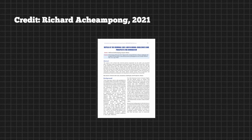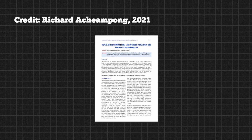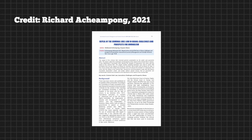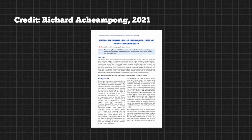Another example is the repeal of the criminal libel law in 2001. Journalists and civil society groups pushed for this change because the law restricted press freedom. Their activism led to Parliament abolishing the law, allowing for greater media freedom in Ghana.